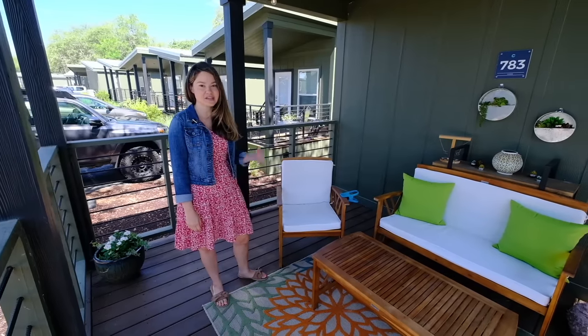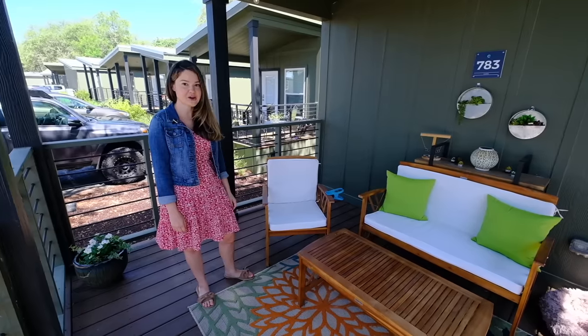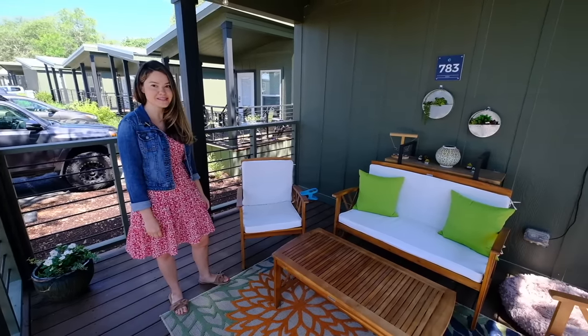I recently moved into Casadas. They are a tiny home community, and this is my place.